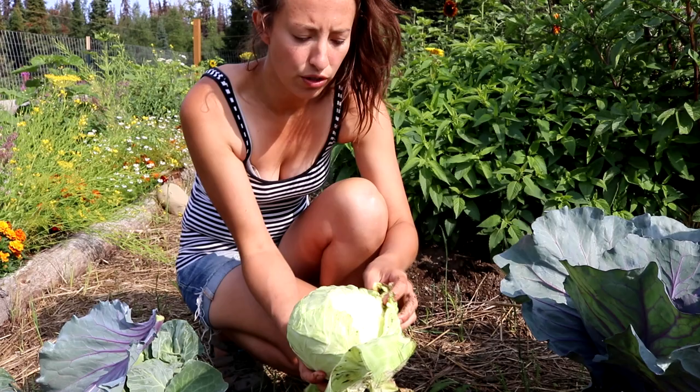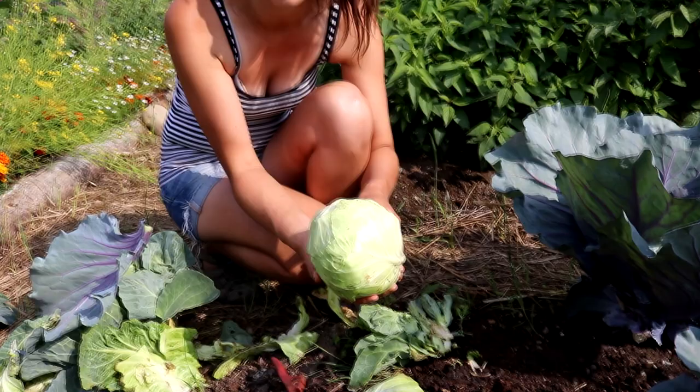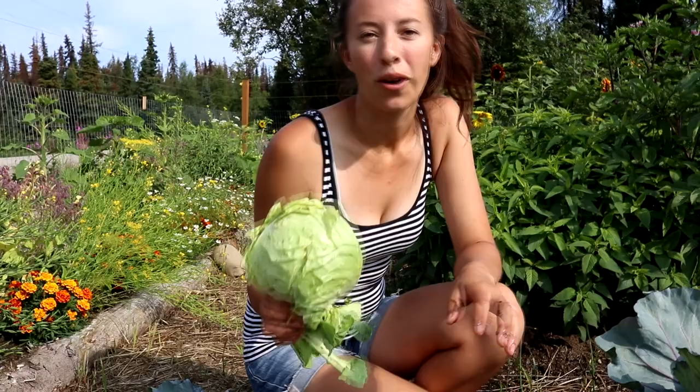This one had a few little slimy leaves on the outside. This variety was more susceptible to it than the other varieties we've grown, and I don't think it's a huge issue. You just pick it off, and then the inside looks nice. Overall, I'm really happy with the varieties we grew.